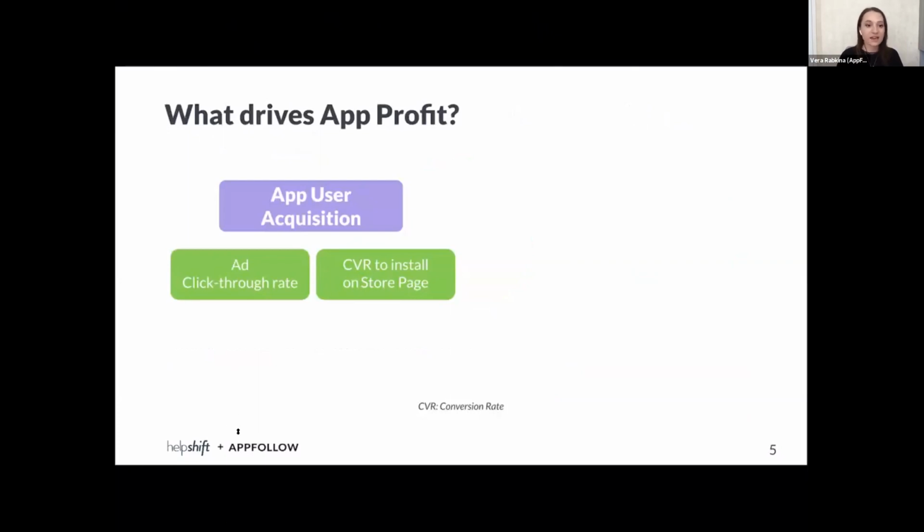The first one is app click-through rate, which means how many times one needs to show a paid ad for an app for a user to click on it and visit the top page of the app, which is basically the sole purpose of paid user acquisition channels. The second one is conversion rate to install rate on store page. Once users are on the store page in App Store or Google Play, what share of them would decide to install the app, which basically adds to the marketing budget. These two factors define the whole marketing strategy and the balance between paid and organic traffic. And there is not a single successful app in the store that doesn't look into them.